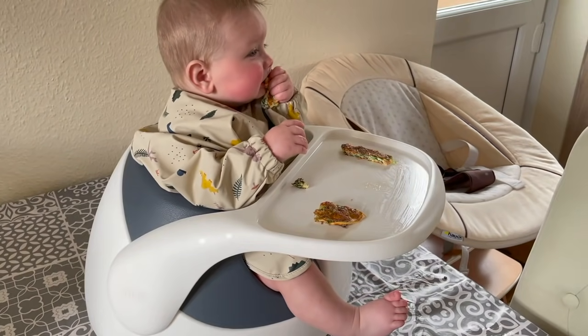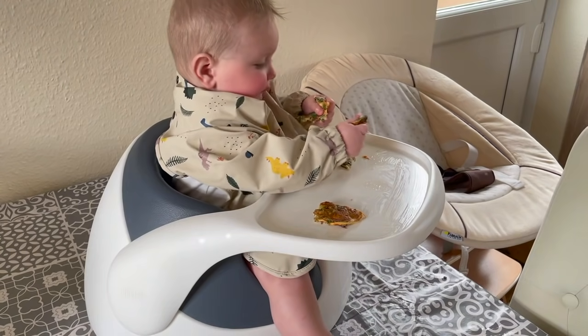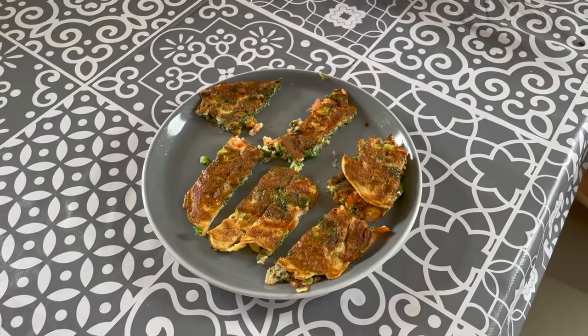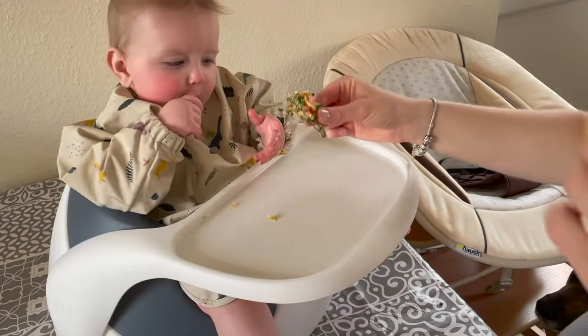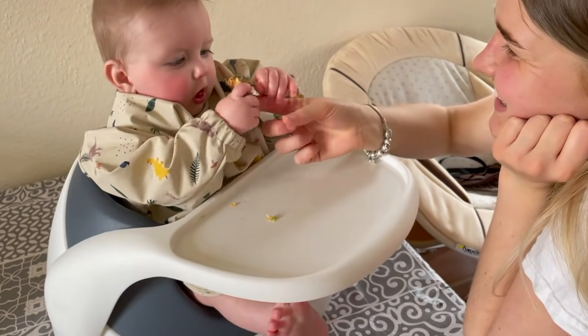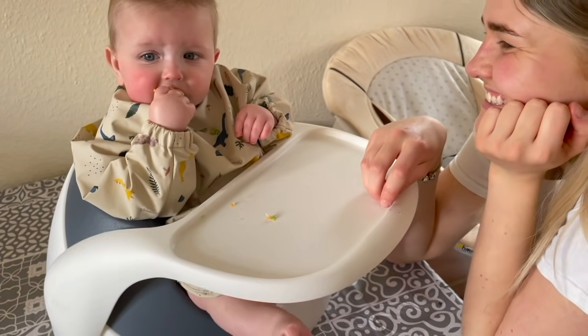He loves anything like he can touch. He really loves it. I'm not a massive fan of the mess, but I do love seeing him holding things and bringing it to his face and seeing his hand-eye coordination develop, and I feel like there's a lot to be said for that. And as suspected, George is absolutely loving this so much. Yeah. Yum. Is it nice?